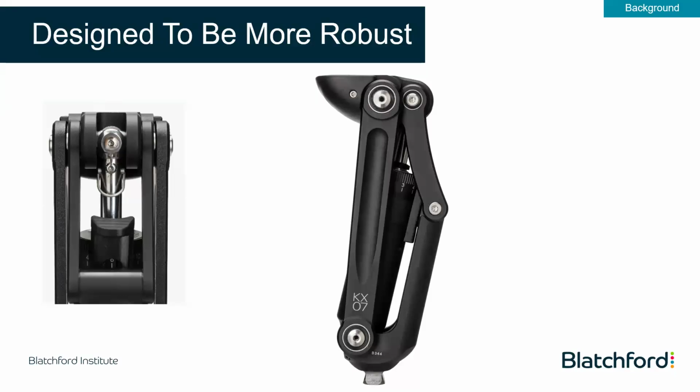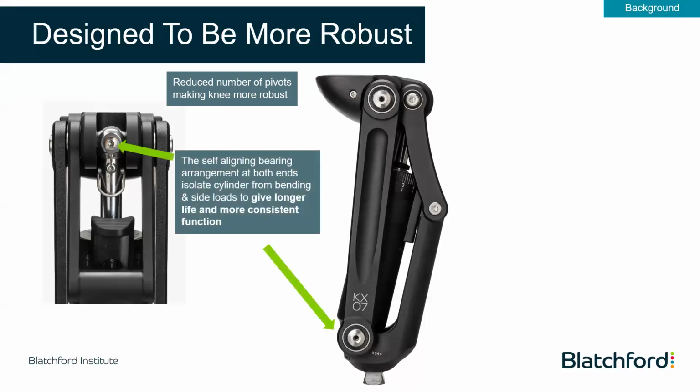Now let's talk about what some of these new robust features are. We reduced the number of pivots overall, making it more robust because of that. And one of the big things is we made self-aligning bearings. For patients in those very stressful and highly active environments, it puts a lot of load through the frame. If there's any little bit of torque in that frame, those bearings are going to absorb that and not translate that force into the piston and into the cylinder. So it made everything more durable because of those self-aligning bearings.